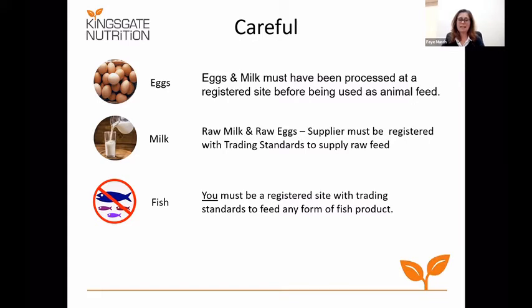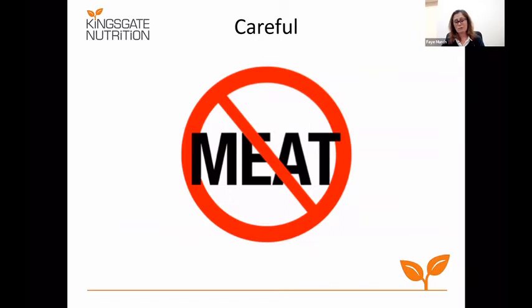It tends to be very expensive as a protein goes, and to be perfectly honest, the breed types of your pigs probably don't require such a specifically high protein as a fish meal. Lastly, my last careful is you cannot feed any meat products or anything that has been anywhere near meat products because of the risks of the foot and mouth, as we just heard from Marcus earlier. Okay. So we're getting through it now.